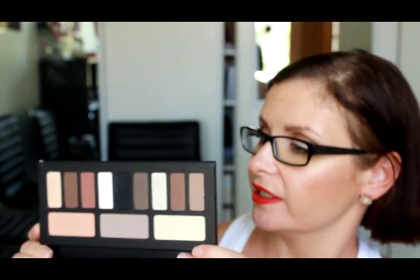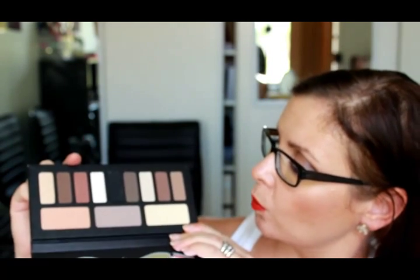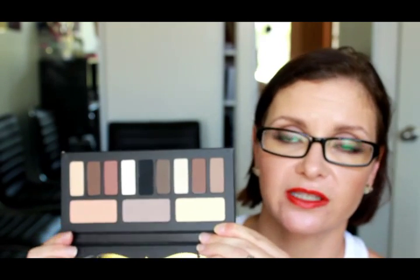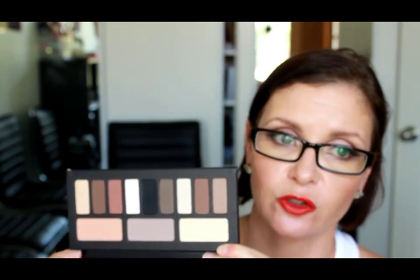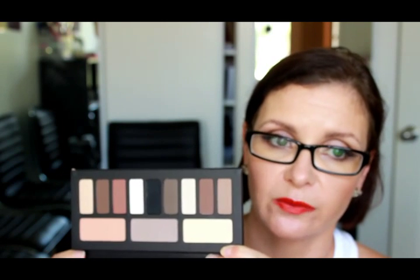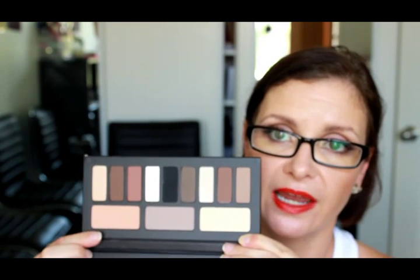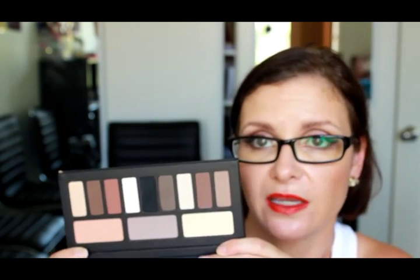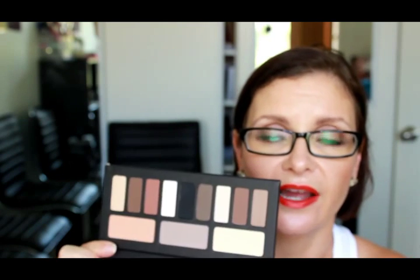They have got warm shades, cool shades, neutral shades, and huge. This is the best thing. They've picked up on where Too Faced went so right with their chocolate bar palettes in putting in a really big, highlighty shade. It's just because that's the shade that you use the most out of most palettes.